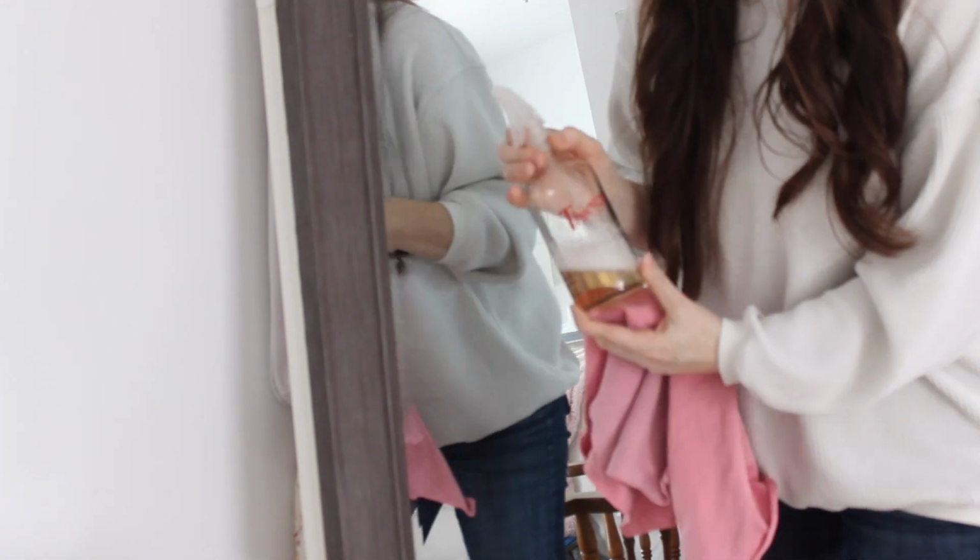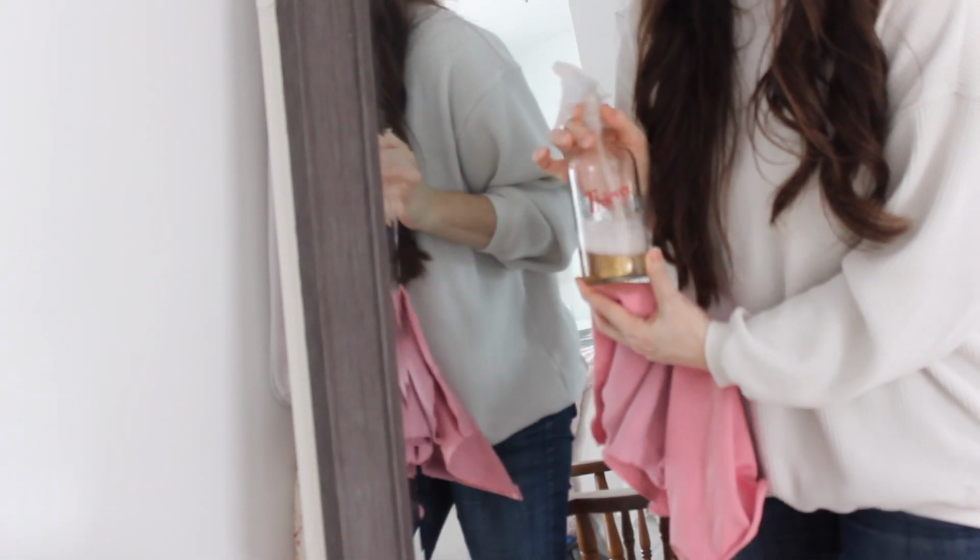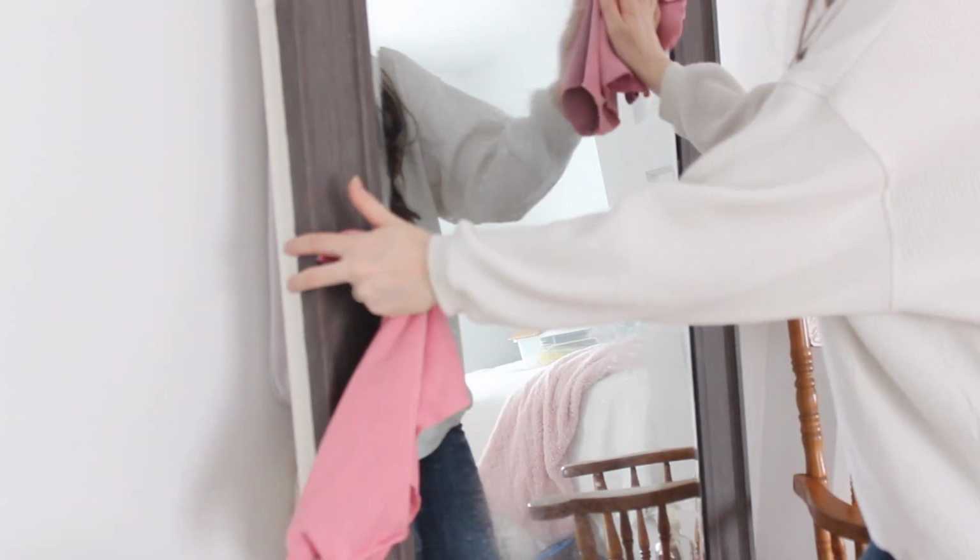My all-time favorite multi-purpose cleaner is this Thieves from Young Living. It is fantastic, and I literally use this on every single surface in my house. I use it on my mirrors, I use it on my floors, you'll see me later. I use it on my countertops, my toilets, you guys get it. It's an all-in-one.